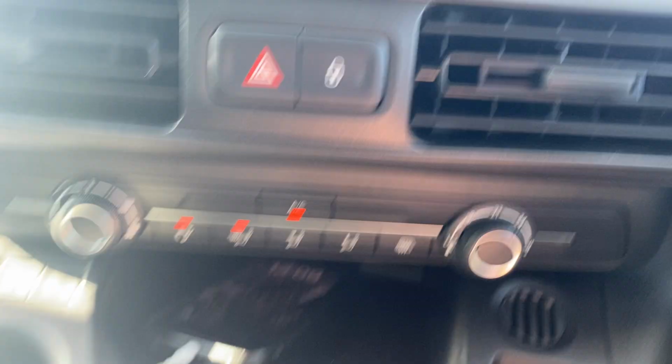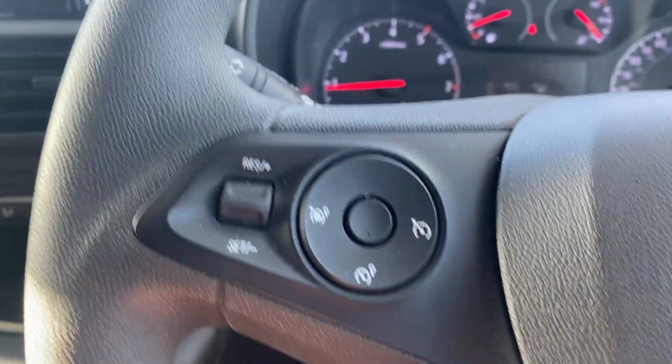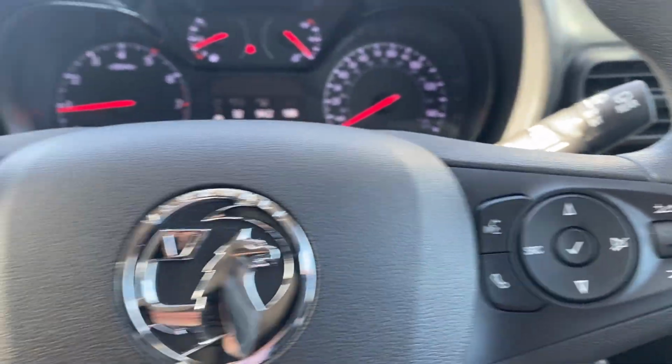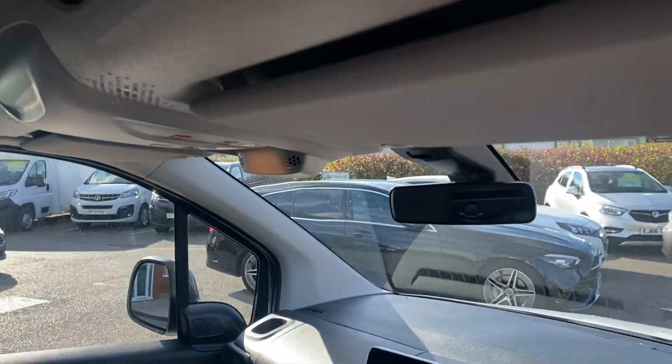Air conditioning, 6-speed manual box. We work our way to the steering wheel. We've got cruise control, an on-board computer and so on on the multifunction steering wheel. Okay, we'll just come out of the vehicle, one last look. We've also got overhead storage there.